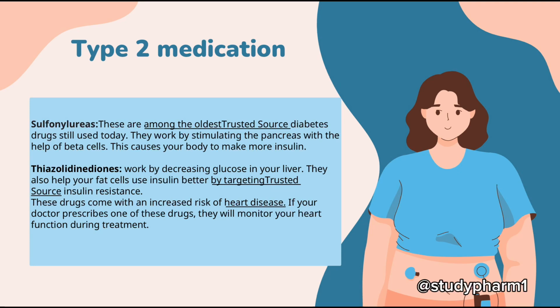Thiazolidinediones work by decreasing glucose in your liver. They also help your fat cells use insulin better by targeting insulin resistance. These drugs come with an increased risk of heart disease. If your doctor prescribes one of these drugs, they will monitor your heart function during treatment.